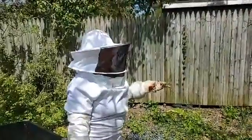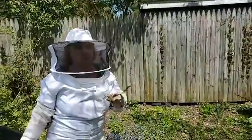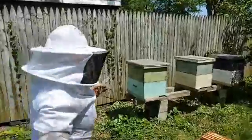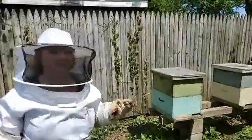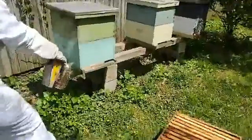But what happens when it gets too warm in the winter, instead of staying in a cluster in a hive, the bees break and they go out for flights. And then they try to find food, but there's nothing out there yet. So when it's too warm, they leave the hive and they go out in search of food. So this one most likely starved to death.